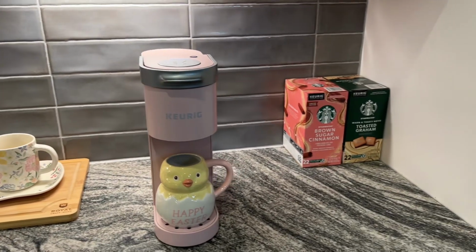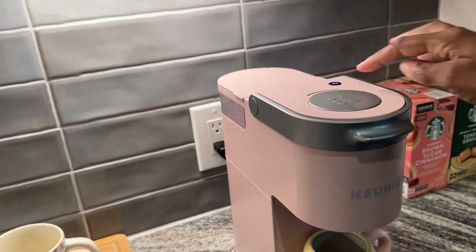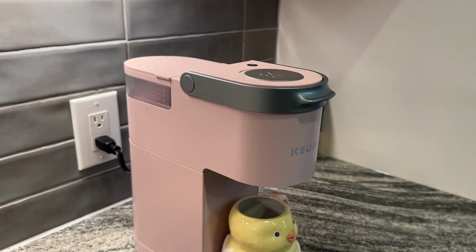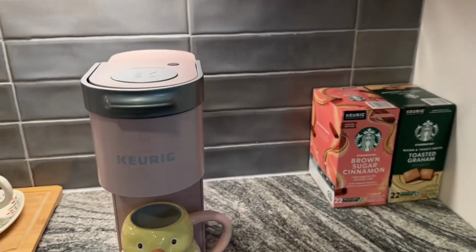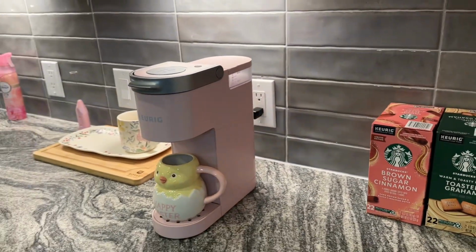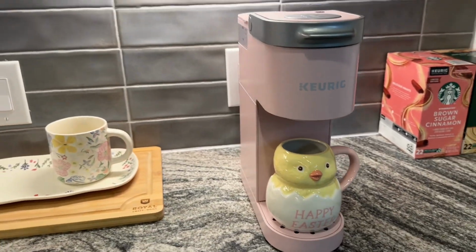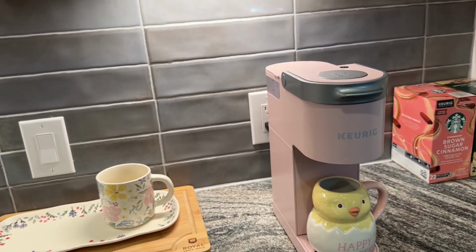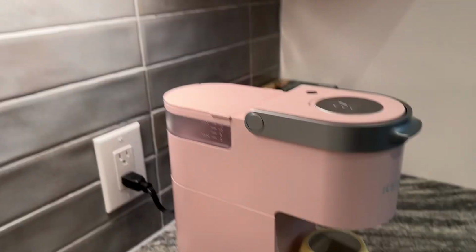So yeah, y'all. Tell me. Yeah, girl, you ain't gotta tell me nothing. I don't know why I was gonna even say tell me. Yeah, it's freaking adorable. So cute. So yeah, y'all, that's my new Keurig all set up. Nia, thank you so much.